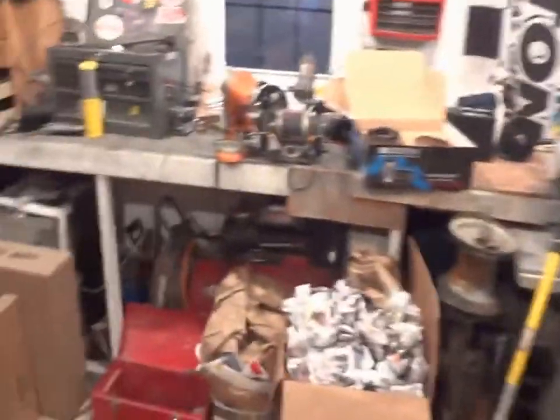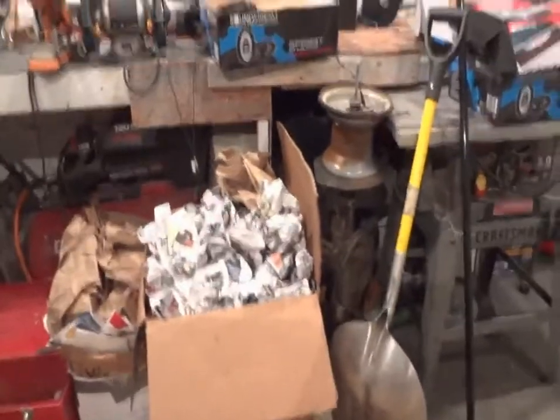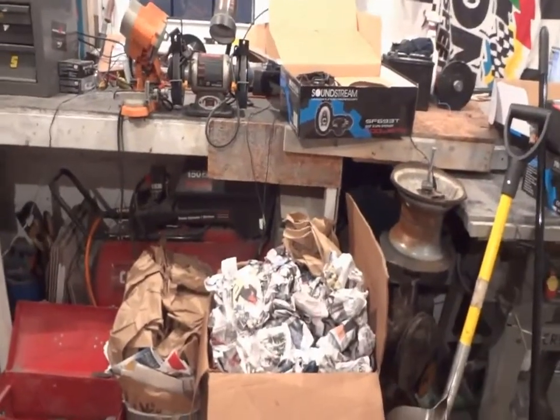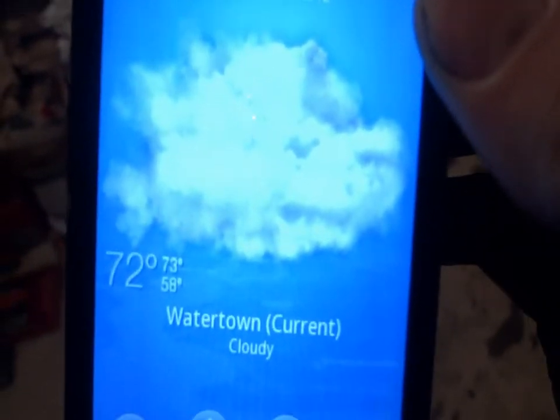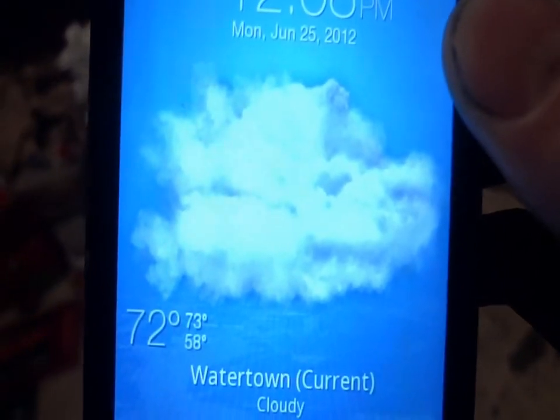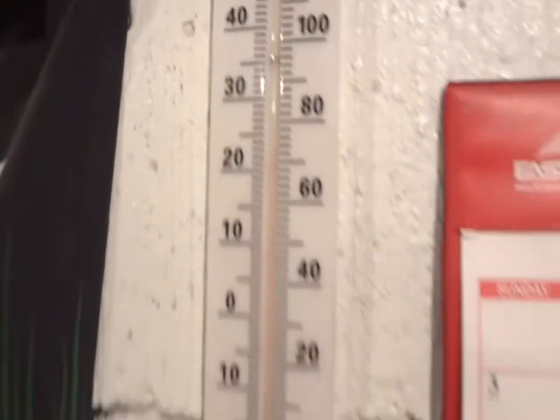But, yeah, let's get a time update too. Let's see what time it is. I haven't done that in a long time too. We're going to 12:08, and it's saying that it's cloudy out, not raining. That's pretty funny. What's this saying? It's saying about pretty much the same, so that's not too bad. But no, so it should be a pretty fun day. Tell you that much.